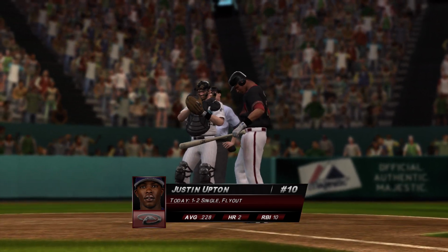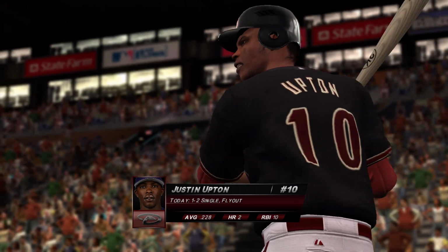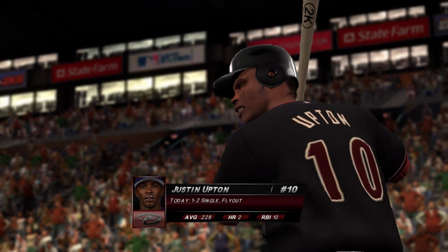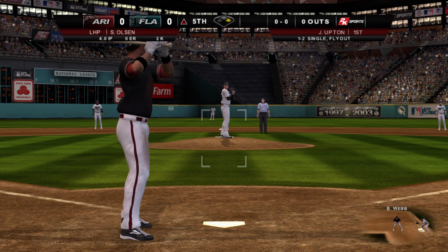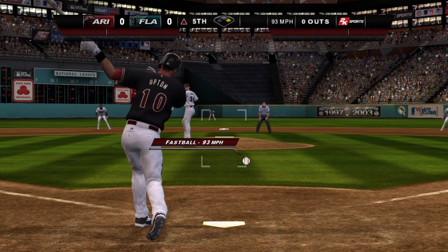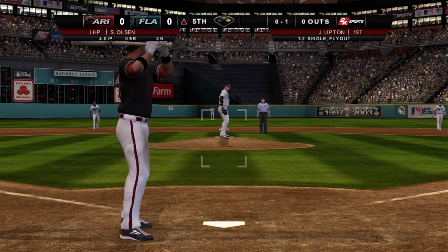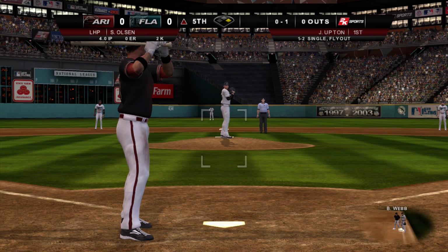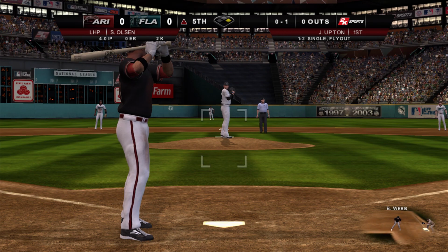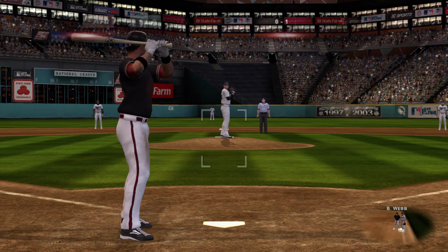Upton will step in now. Base hit his last time up. Nobody out and a runner at first. Olson goes into his motion. The pitch on the way. And that's swung on and missed. 0-1. Now a throw over, and he's back easily, but he made a dive just to make sure.